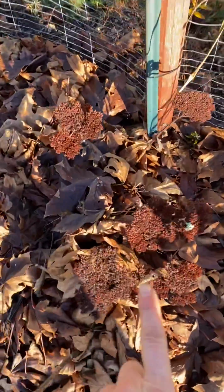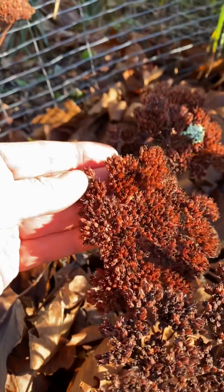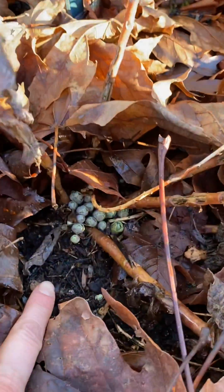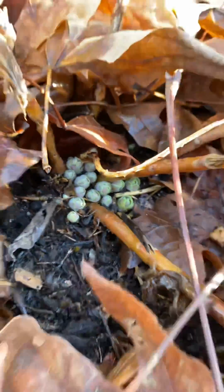These are sedum. If you have these, they're great to leave through the winter time. There's a whole bunch of little food there for your birds. And then if you peek down in here, it's always fun. The babies are getting ready for next year. So beautiful.